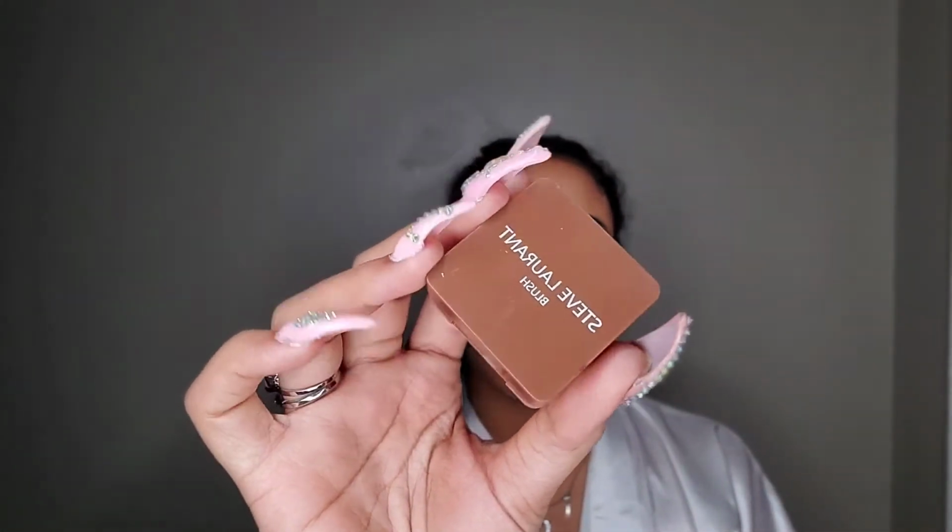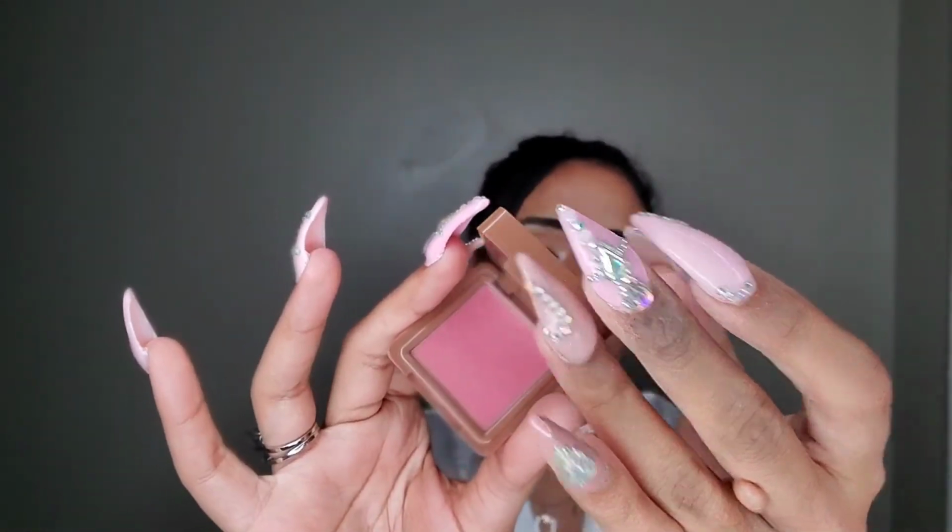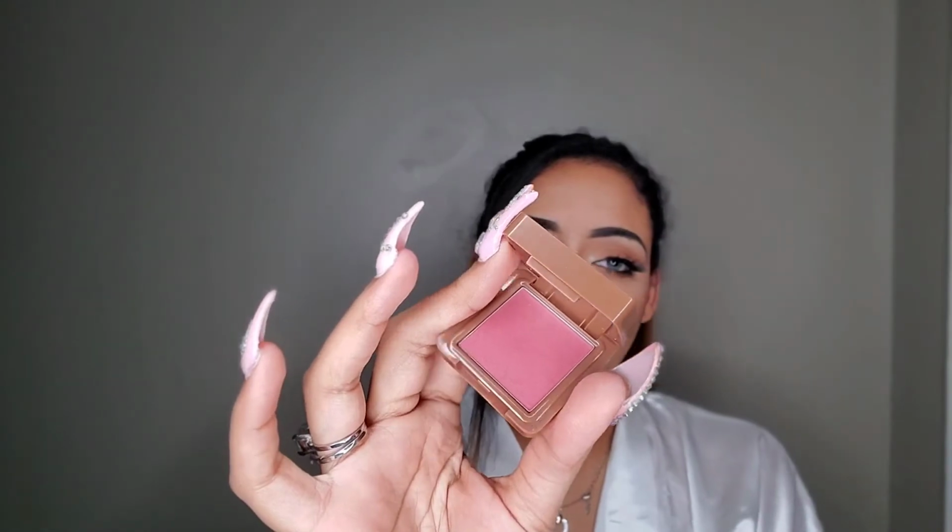So after bronzer is blush, and I have 2 blushes. The first one is from Steve Laurent. This is their blush, and I'm blushing. This is what the package looks like. I want to say this is like a sample, and this is what the actual color looks like. Really, really pretty pinky mauve. This stuff is super pigmented, so you want to go in with a very light hand.